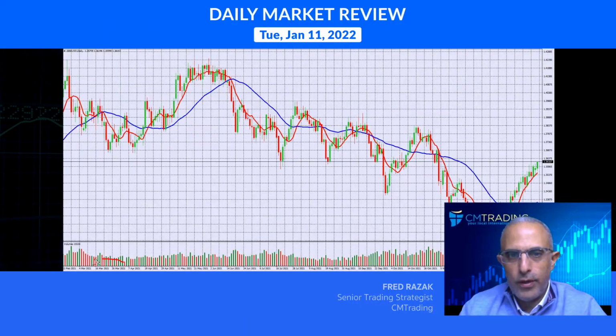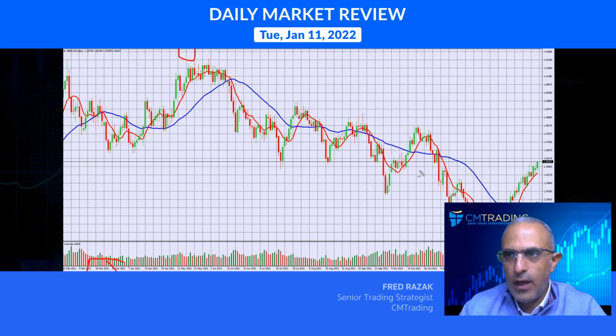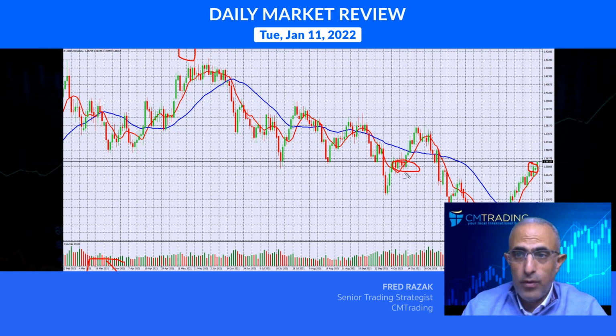So here we go. We're looking at the British pound on a daily chart. This is where we're going to start off. We were having a hard time breaking above this area yesterday. This was really a very important area, and we had congestion here before, and you see that we broke above this 136. 136 is an important level because that is really the top.